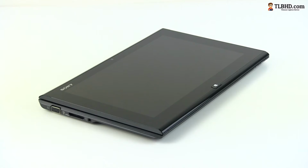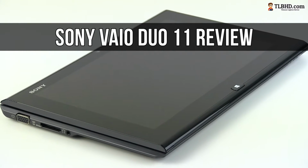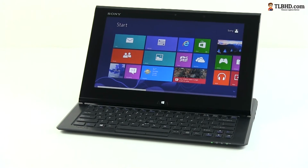Hey everyone, Mike here, and today we're having a look at the Sony Vaio Duo 11, Sony's new business ultrabook. This is not the average looking computer though, it's a hybrid that can be used as a tablet or as a laptop. But is it good enough as either of those? Well, that you'll find out by the end of this clip, so tag along.